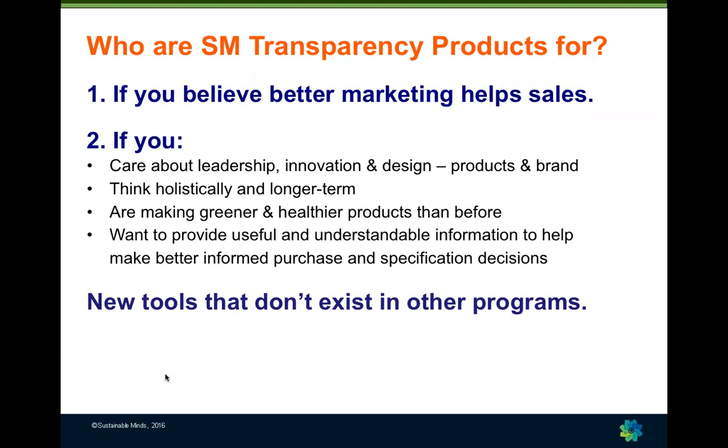Or if you're a manufacturer who cares about leadership, innovation, and design, both of your products and your brand, then you care about presenting this information in a branded and well-designed way. And you're thinking holistically and longer term. How do we really integrate product transparency into the way we do business and managing customers' expectations? If you're a manufacturer who is actually making greener and healthier products than before, this is your opportunity to tell those stories. And if you care about providing useful and understandable information to help people make better informed decisions.